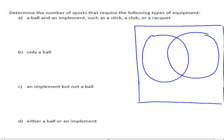So there's I and B. So let's put everything that has nothing on the outside first. So what used nothing? Ultimate, wrestling, skiing. You're just writing the numbers? Okay. Let's just write the numbers. How many use nothing? 4? We all agree? 1, 2, 3, 4. Yep. Okay, so 4. How many use both?